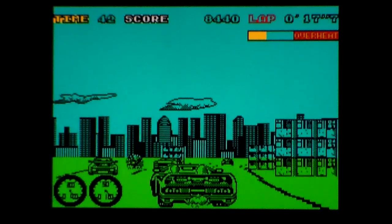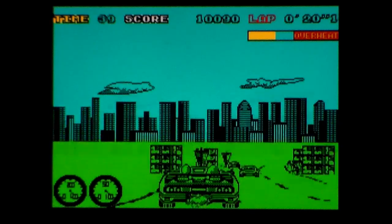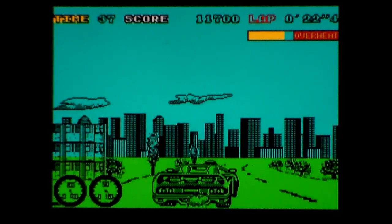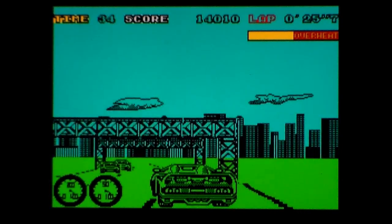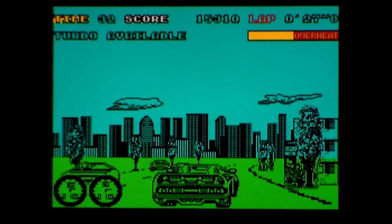However, let's talk about the elephant in the room. If you worked out the fault I was going on about, your car is so big that you can't see directly in front of you, which is kind of a big problem if you're playing a racing game. Now this is the 128K version, so it loads all levels in at once. If it was on a 48, it would have been a multi-loader.